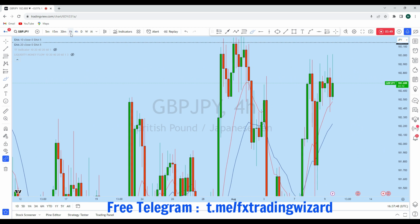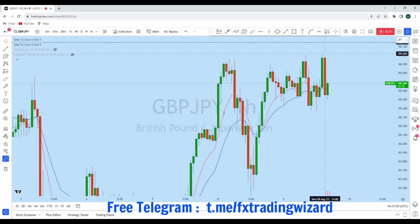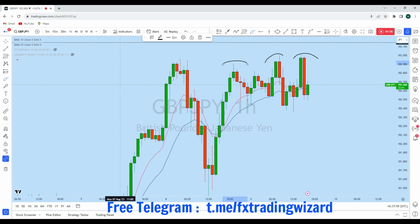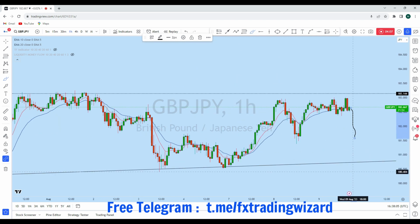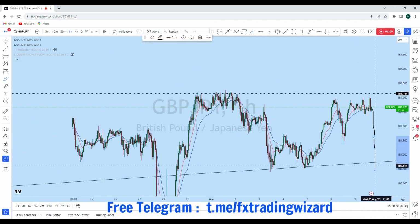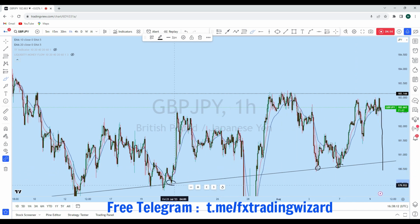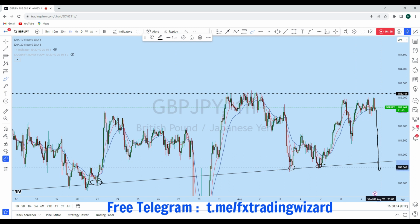From the 1 hour chart, we saw a strong rejection with this long bearish candle completing a triple top in that zone, giving a very high probability for GBPJPY to break to the downside to this support level, which is the long term support, and also support here. We can expect the price to come back down, even breaking this low to gather liquidity before breaking this high.